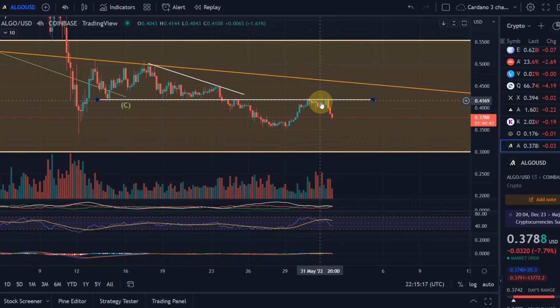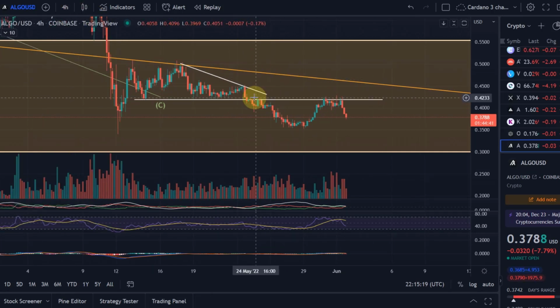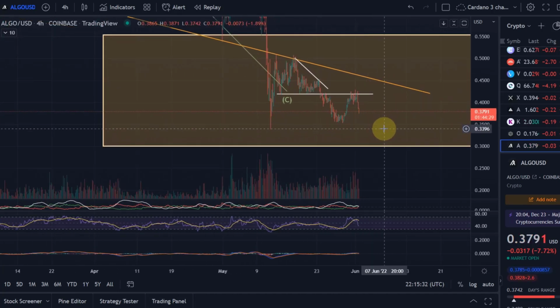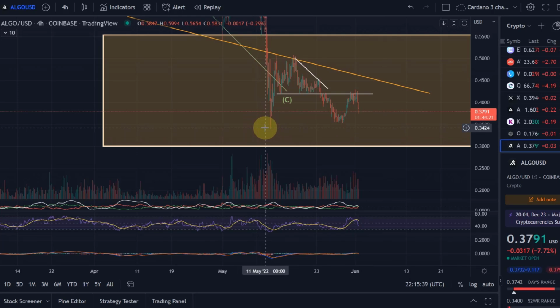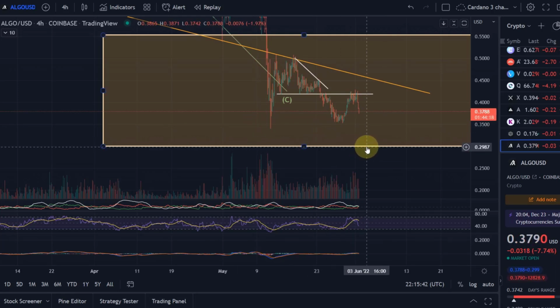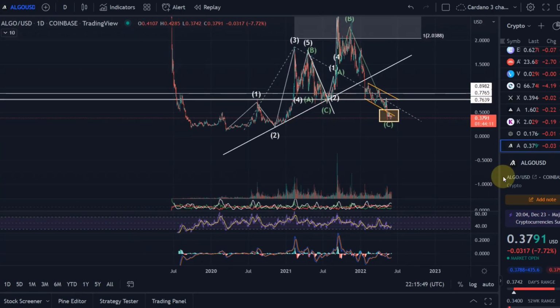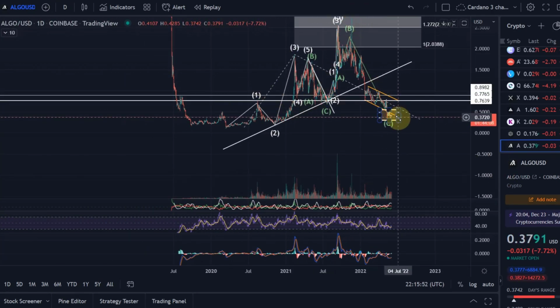And actually that retest on the 4-hour chart indicates that we are probably heading further down, and the next support on this way down would be this 35 cent level. When we drop below that, I think we have a good chance, first of all, to reach that 34 cent level, the swing low from the 12th of May. And then if we lose even that, we can get down to the 30 cent level, which is the 88.7% Fibonacci retracement level of this overall move that Algorand did, coming down here in this C wave at the moment.